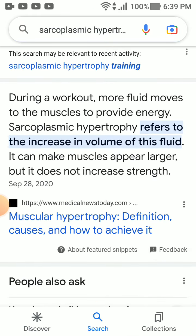It refers to the increase in volume of fluid. It can make muscles appear larger, but it does not increase strength. You understand me? Just because you got bigger, you didn't get stronger. Even if you got a stronger lift, you got it by your body adapting, giving you more androgen receptors that are responsible for force production in PubMed and not responsible for the mass. You see that? It's not responsible for the mass, bro.